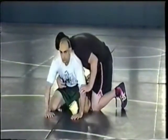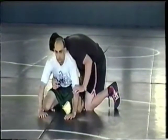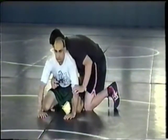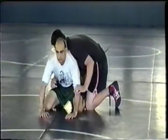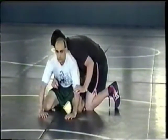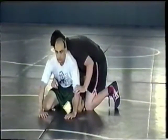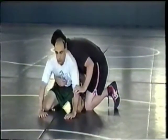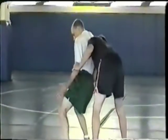And then on the ref's whistle, we would explode upward. Our back at initial point is at a 45-degree angle with the mat, and we're going to try to get our head up, pushing off with our hands, exploding upward, and sliding inside foot to outside hand. All right? Begin. Down.